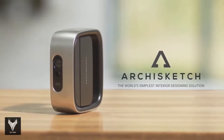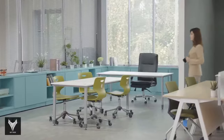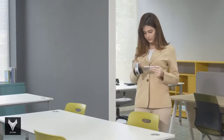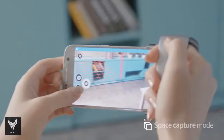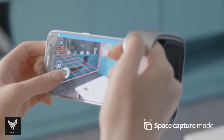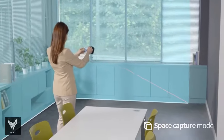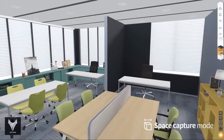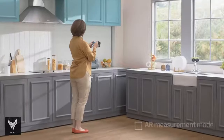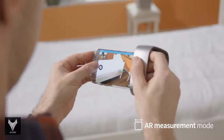Archistketch, a new way to digitally design a room using your smartphone. To use Archistketch, attach the Archistketch device to your smartphone and mark each corner of the room with the laser to measure the distance. Then Archistketch will create a 3D model of your room. Also, the Archistketch device works great as a measuring tape.